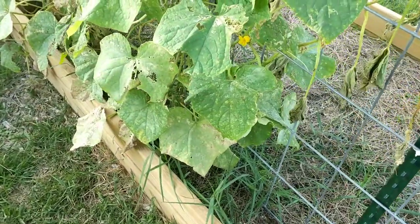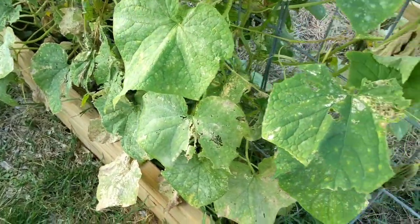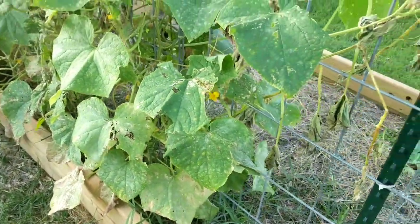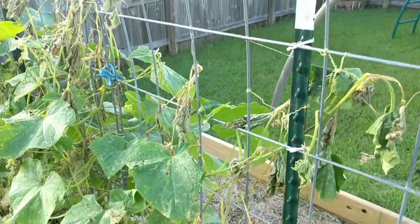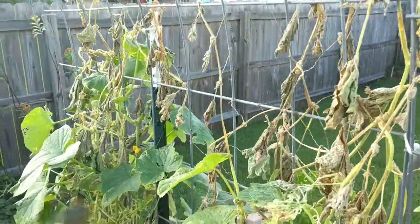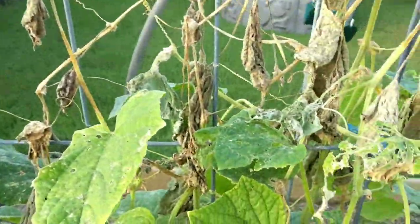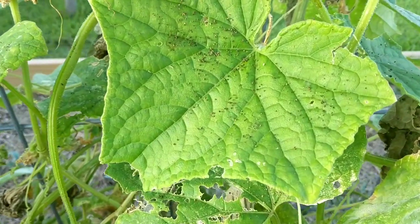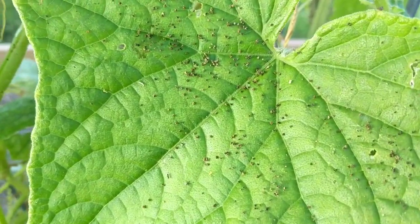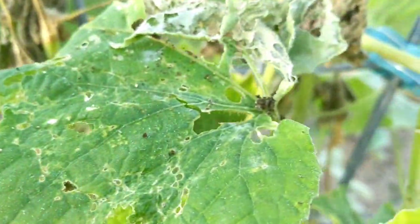Well, I got some bad news about my cucumbers. They look pretty rough on the bottom, but wait till you see the top. Look at this. These guys are dead. I'm telling you what. And I wonder, what in the heck is going on here? But look, see those? See that?